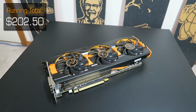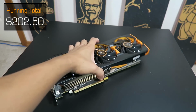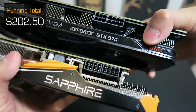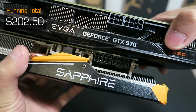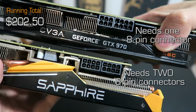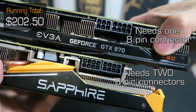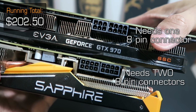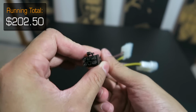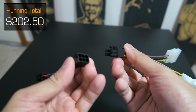For the GPU, I was originally going to go with an R9 290X, but the power supply wouldn't support it, so I had to go with the GTX 970. Wattage wise it was fine, but cables and connection wise it wouldn't have worked because it doesn't have any 8-pin connectors, let alone the 2 needed for the 290X. The GTX 970 only needed one 8-pin connector, and I had adapters that came with it to make it possible. I used a dual Molex 4-pin to 6-pin adapter and a 6-pin to 8-pin adapter to make it work.